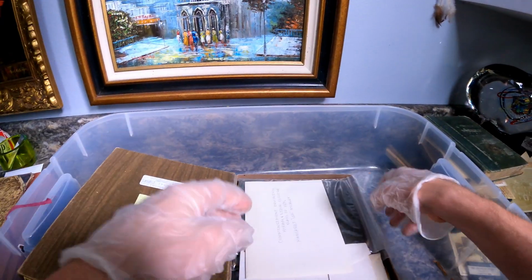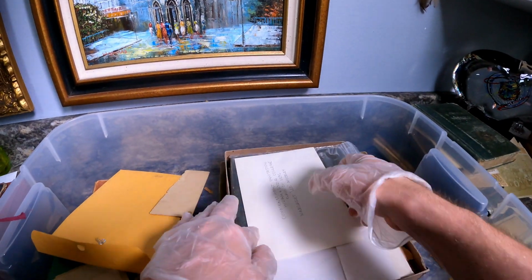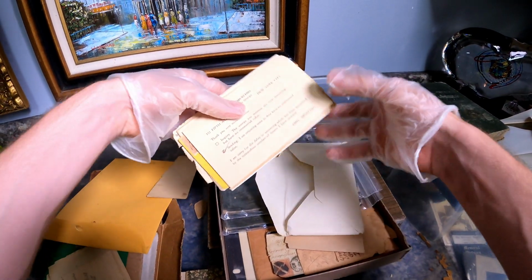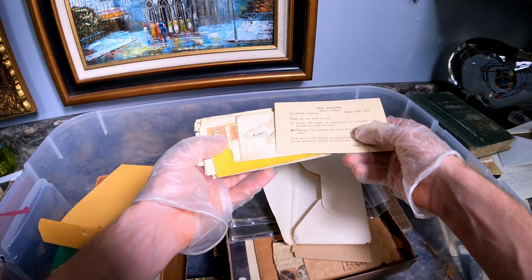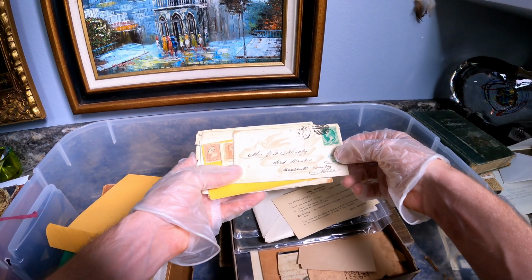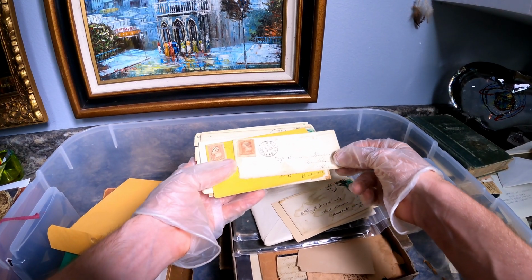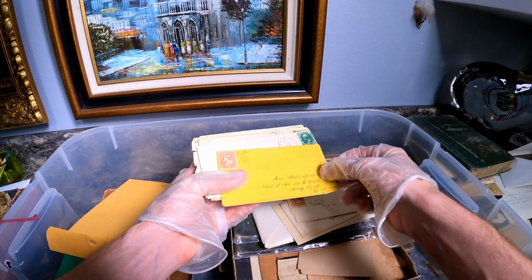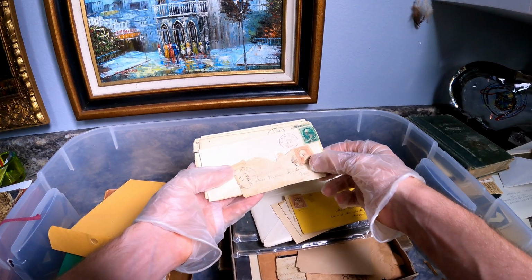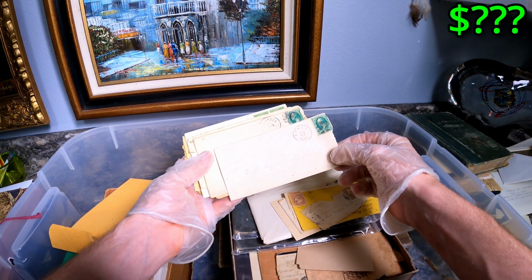Oh, okay. Okay. This is looking cool. Oh, some cool stuff. That looks like it might be something cool. Let's get through this first. 1879 written on the paper. 3 cent stamps. Oh wow. The further you go down the box, the older it gets. 1861. We're getting to Civil War era, I'm pretty sure. I don't remember the date specifically.